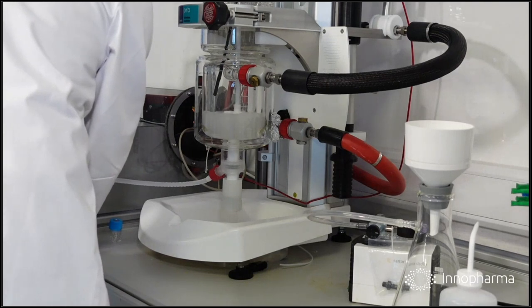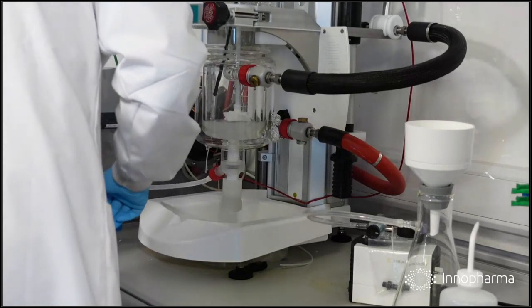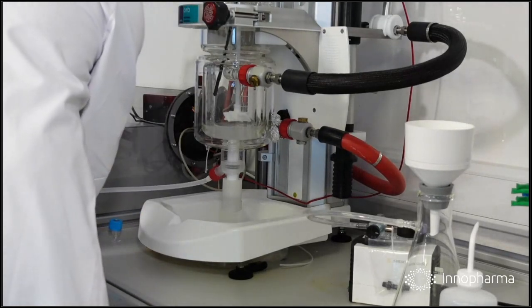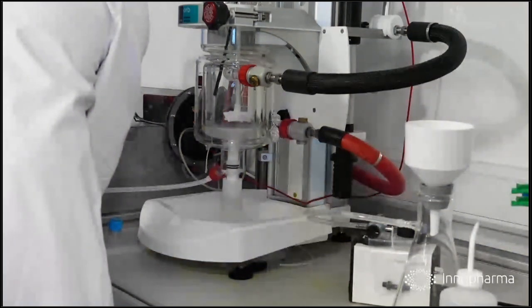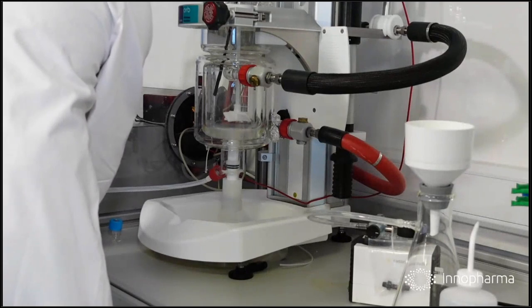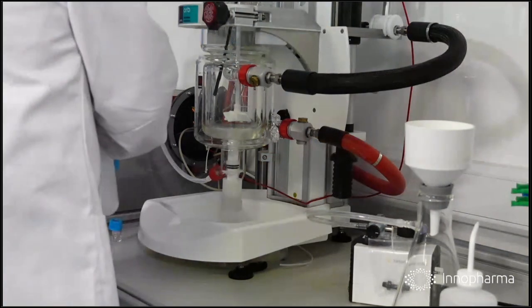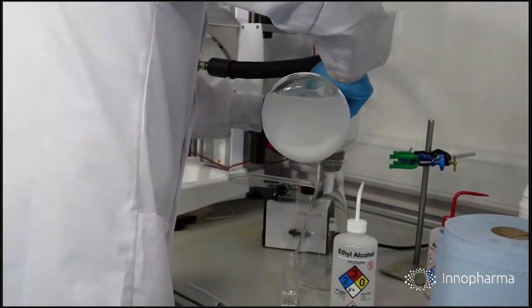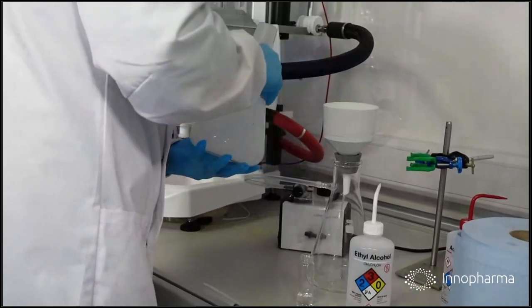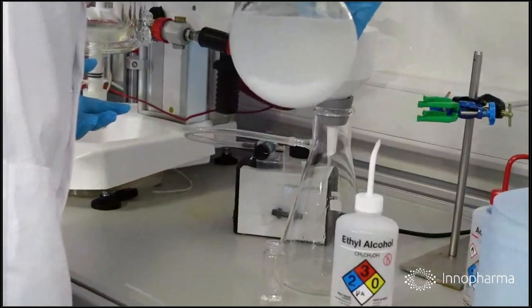So at this stage, the reaction is at a steady 5 degrees. So it's been cooled past room temperature throughout the duration of the experiment. We can see maybe that there are still some. Yes, what we can see is that there are some crystals remaining at the bottom of the reaction vessel. We'll point that out in a moment.